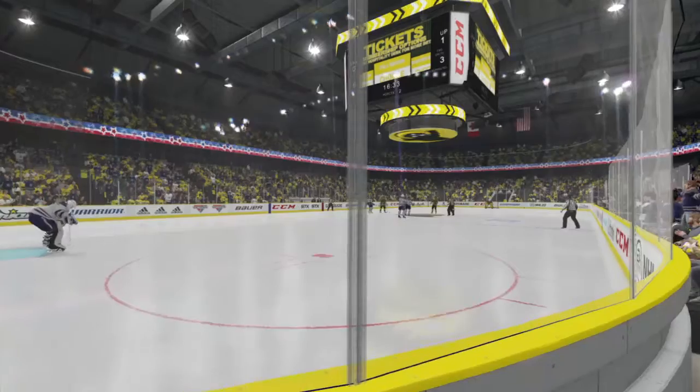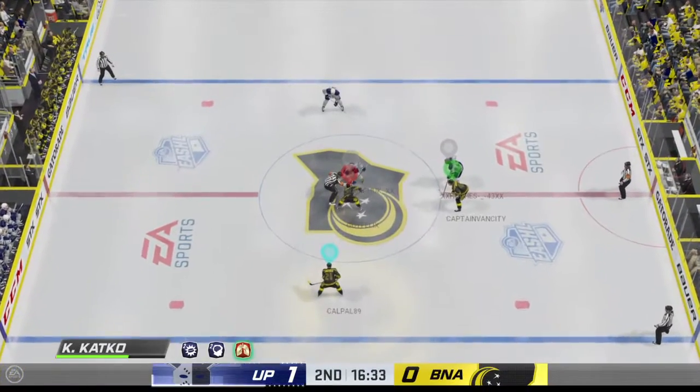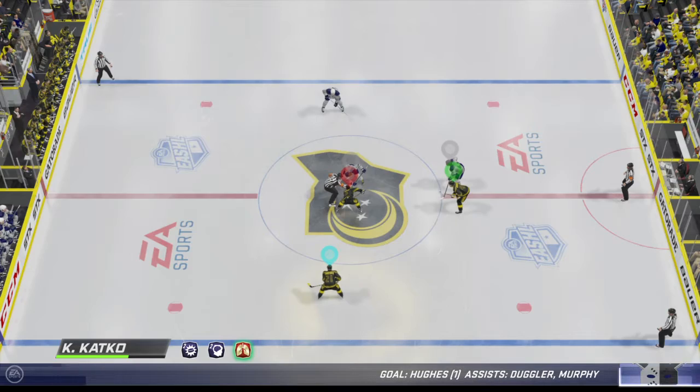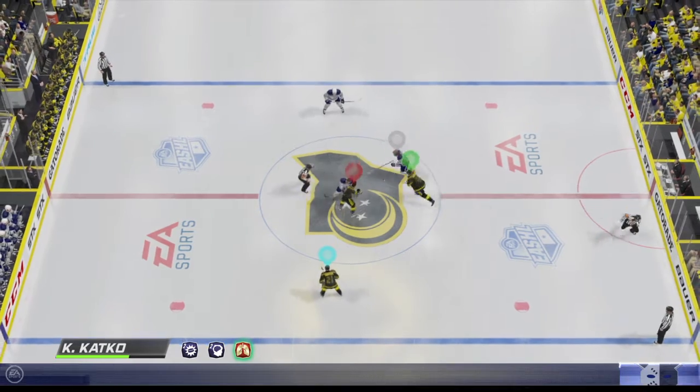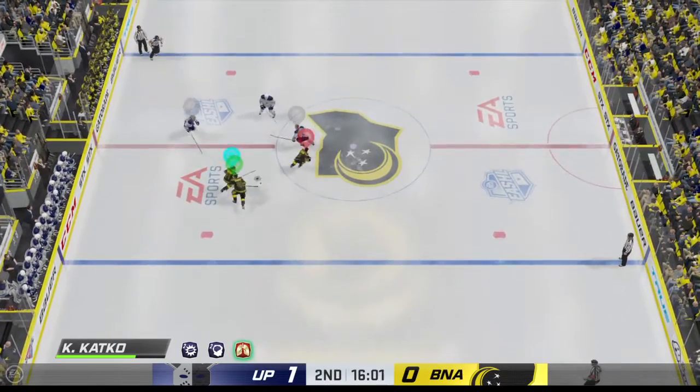The Patriots have built themselves a one-goal lead here in the second. Let's see if they can build on it now. They'd like to take control of the game if they can. They now have the one-goal margin, but they want to stretch it out. They gain possession here inside the neutral zone.